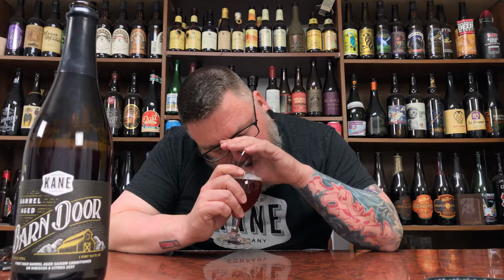All very discreet. Nothing gets too in your face. But you could tell there's going to be a little bit of heartburn, flirting on the edge of heartburn with this one. But she smells nice. She smells like a fruited Saison as opposed to a flower-added Saison. But she looks pretty. She smells pretty. See if she tastes pretty. Cheers.